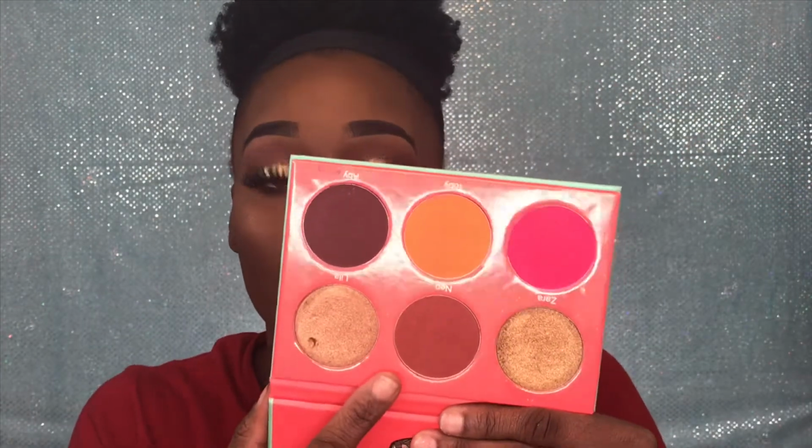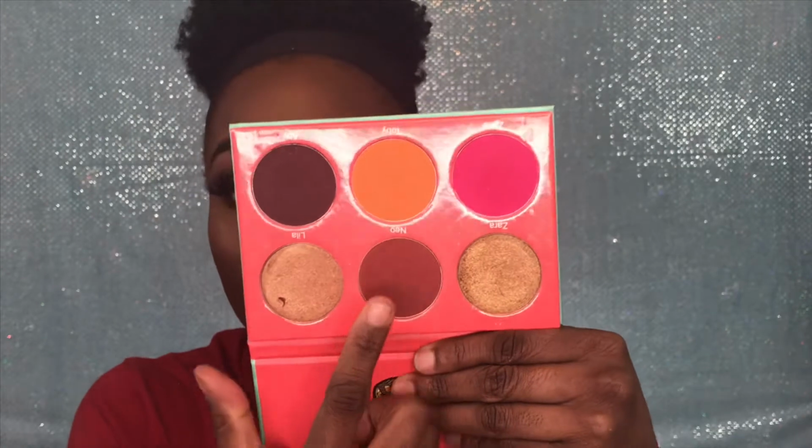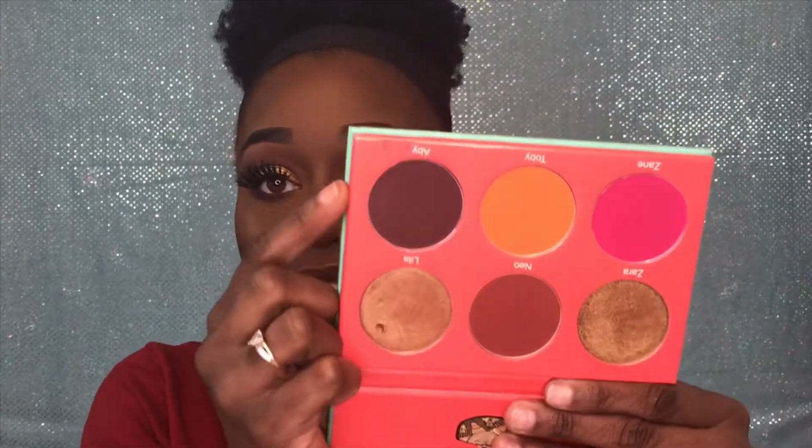I use Neo, which is this nice brick color. And then I also always mix it with Toby. And Toby is this bright orange color. And then it does have a few other colors, like this color, Zane. I'll use it if I want to be a little bit more rosy on the cheeks. And then this color is a beautiful contour. It looks really dark brown in the pan, but it does lean a little bit more like purplish plum burgundy, but it's beautiful for our skin tone.